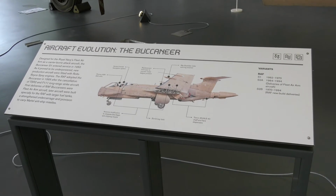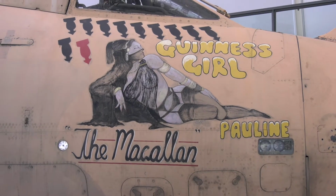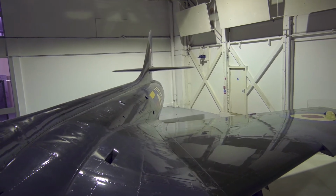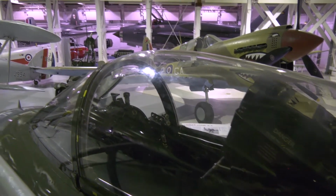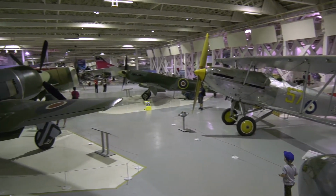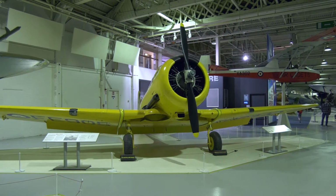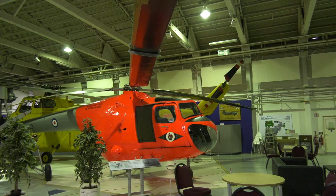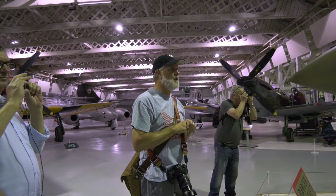What I'm guessing is meant to be a parachute cover on the back of that Typhoon. A slat, a fixed leading edge slat all along the front of the tailplane.